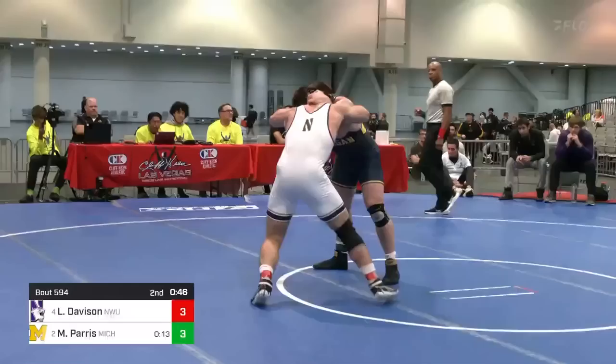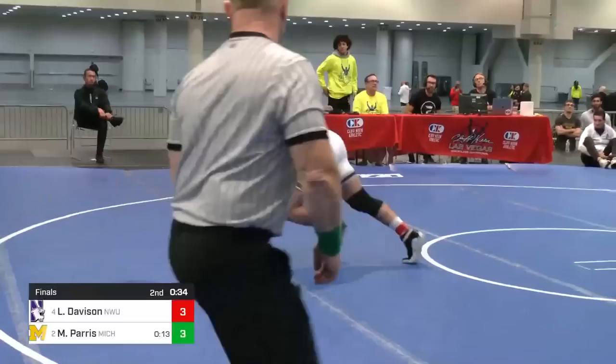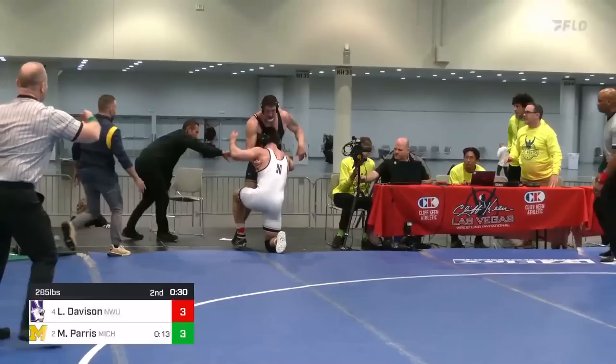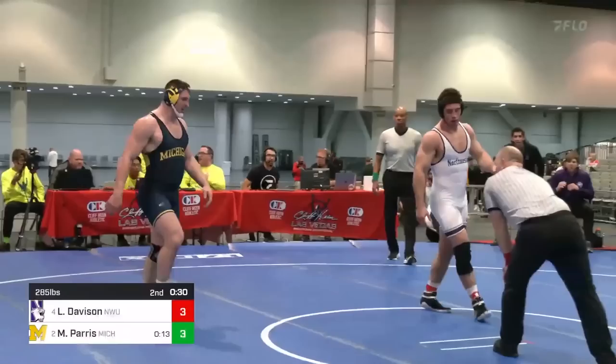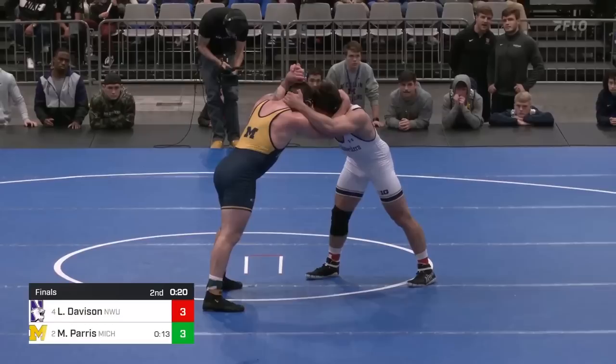Five to go in the second. There's that same single leg. And you could tell Lucas does not want to hit his knee and be all the way underneath. Now re-attack from Davison after the shot. And they go off. Whoa. Action is the call. And I do appreciate the consistency because Parris has taken Davison off the mat in similar ways. Bet those table workers saw their life flashing before their eyes there. Yeah, these guys are keeping a lot of people on their toes.